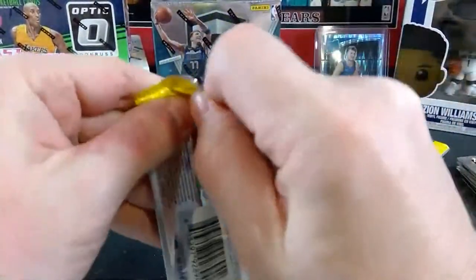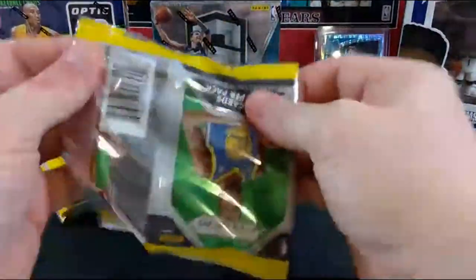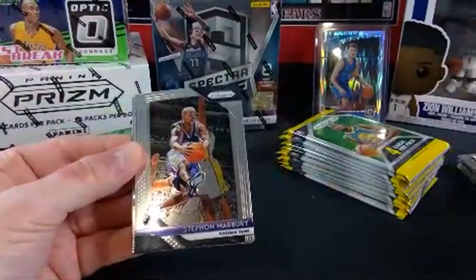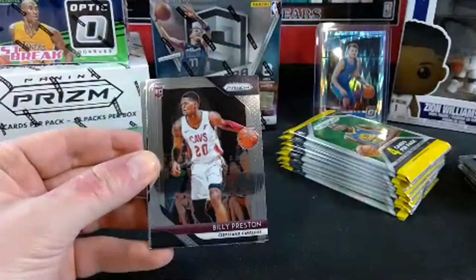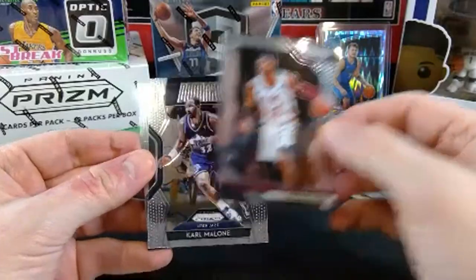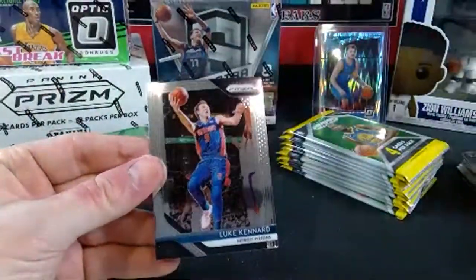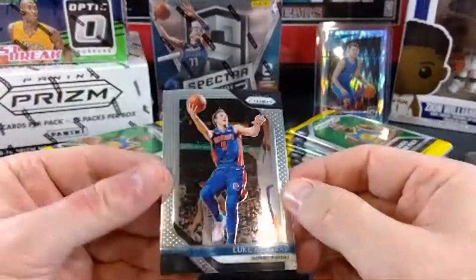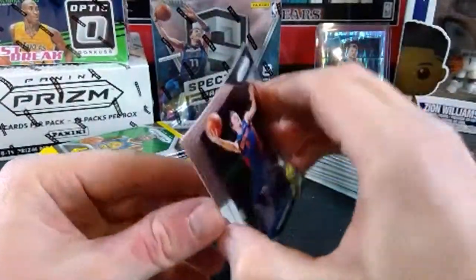I don't see many of these names anymore. Stephon Marbury. A Billy Preston rookie. Mailman, Dominance. And once again, the GOAT, Luke Kennard. Very bowed.